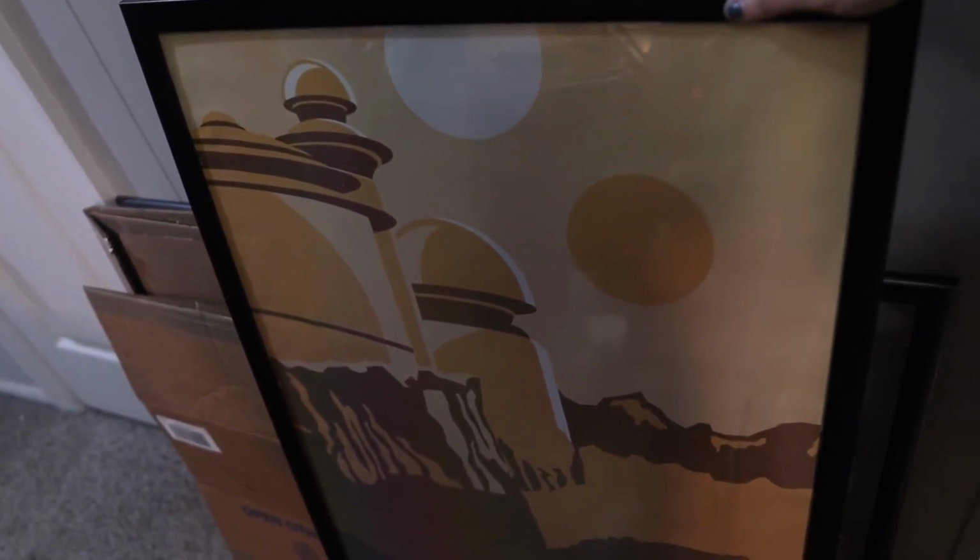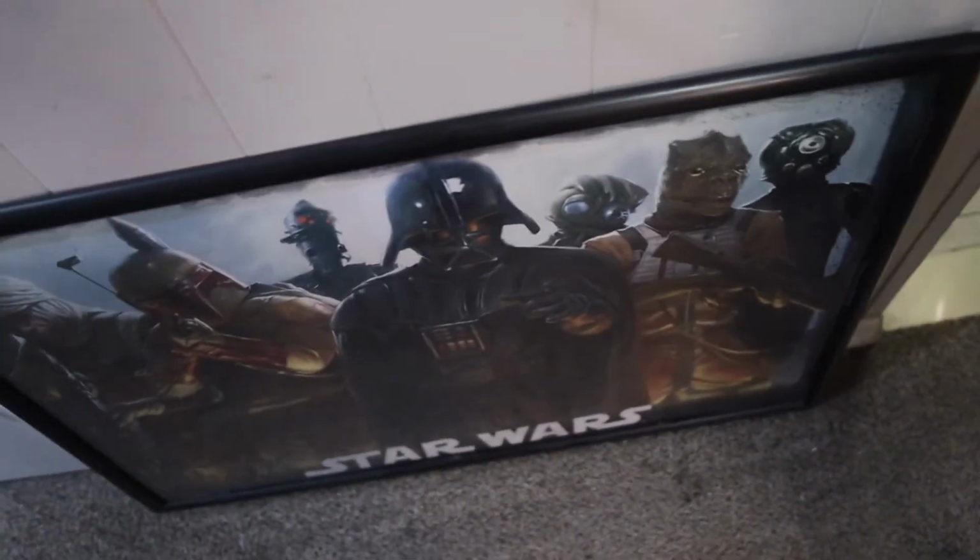So out of the kitchen, I also showed this a couple of times. That's a Tatooine poster that we found at Target. Target, yeah. This is a recent purchase. Yeah. And we will eventually hang that up somewhere. I don't know where. Pardon the cardboard box. We have a lot of cardboard boxes because we always have an Amazon package, because I'm ordering a lot of things.